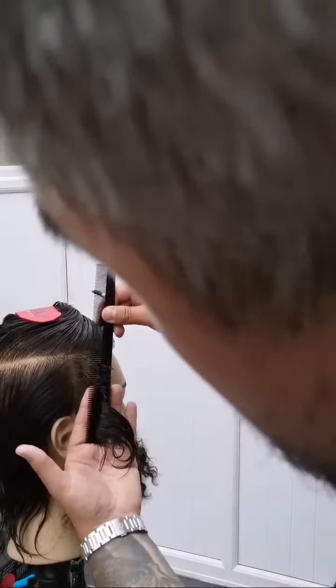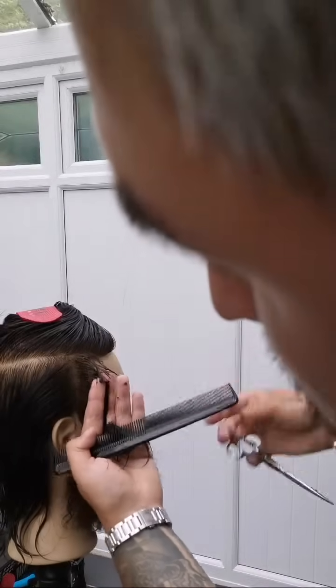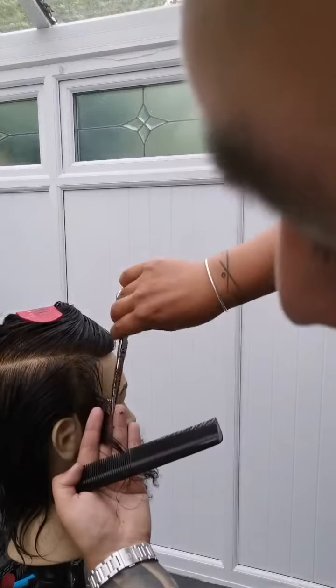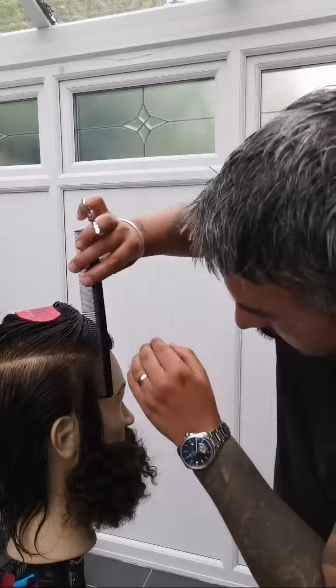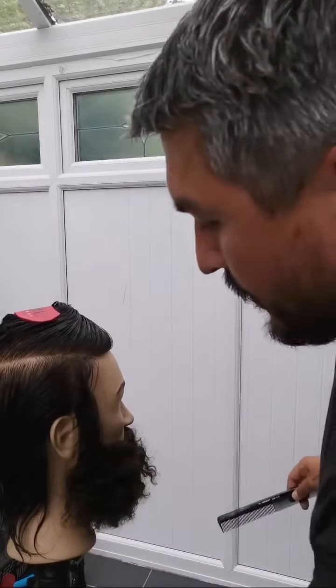Bring it again. Got the guide from above, cut, and then just work that down to the bottom of the sideburn. We are going to cut that shorter anyway in a bit. Okay? That's the length I'm going to be working with, and that still allows me to bring that hair back. So that's what I'm looking for, okay? So same again.